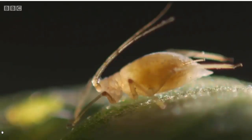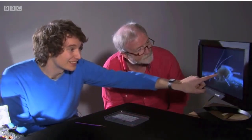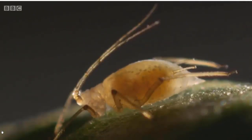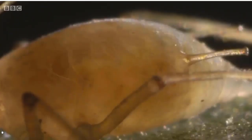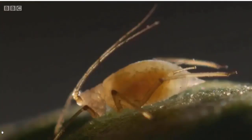This is a dead aphid that had an egg laid inside it 10 days ago. What we can see is the egg's now hatched, and this here is actually the larvae of the parasitoid. Can you see it? It's moving. It keeps its host alive, so it can feed on its tissues inside, but it only eats the vital organs last. It keeps it alive as long as it can.